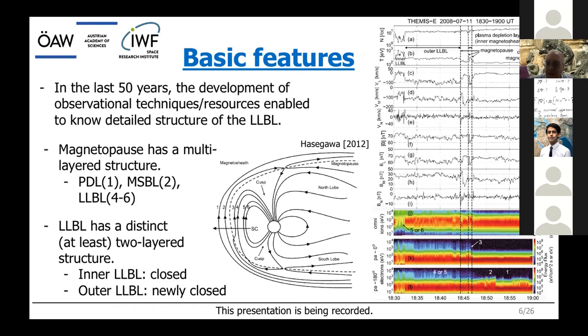Okay, thank you. We're getting some more questions in now. The next question is from Richard Denton. Richard Denton asks, how different are the LLBL and the magnetosheath boundary layer? How can you distinguish them?